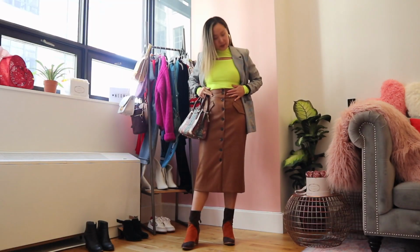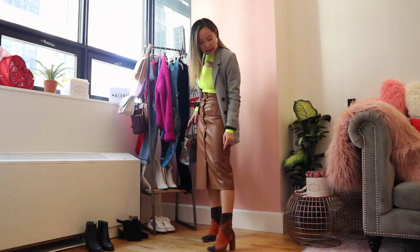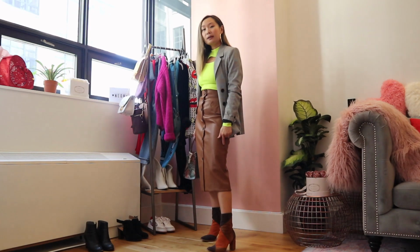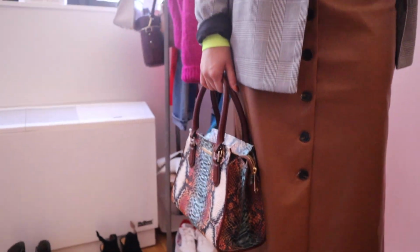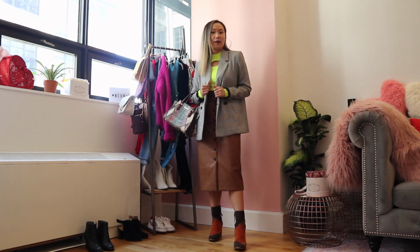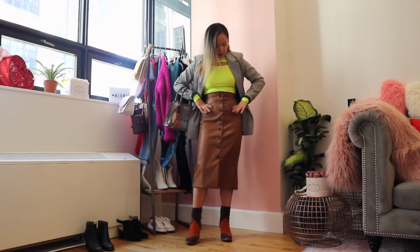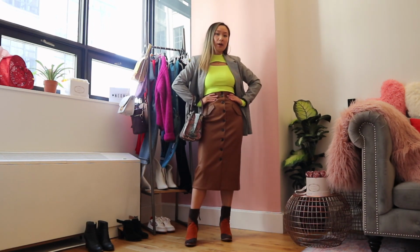I think also because of the high-waisted fit of the skirt as well as the color, and then also the length, because it is a very long length, so it's very appropriate for work. And then to give it an even more business vibe, I went with this gray plaid blazer. All of this together, I think it looks really put together. I especially love this blazer because it is more of an oversized fit, more of a boyfriend fit, which I think goes really well with a slimmer silhouette on the bottom.